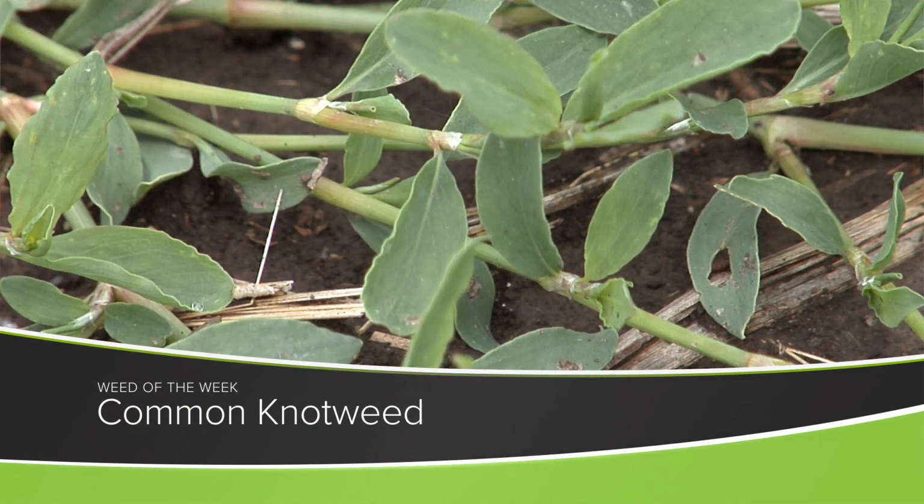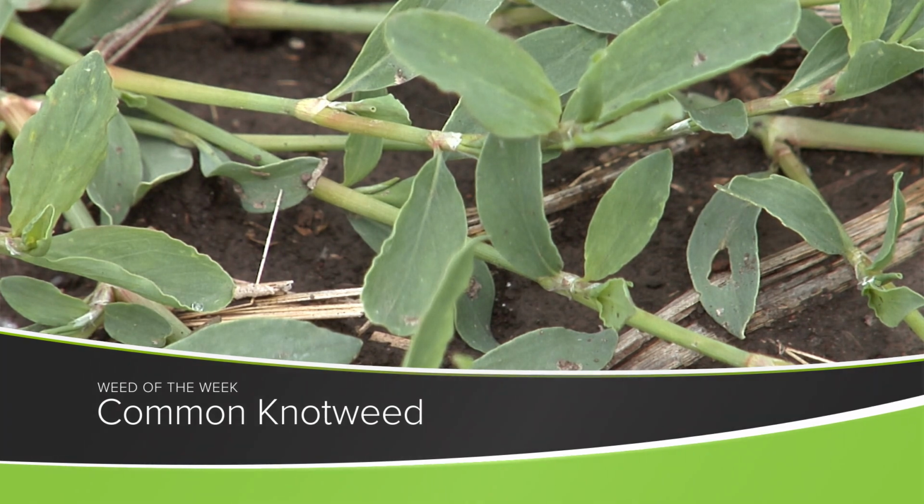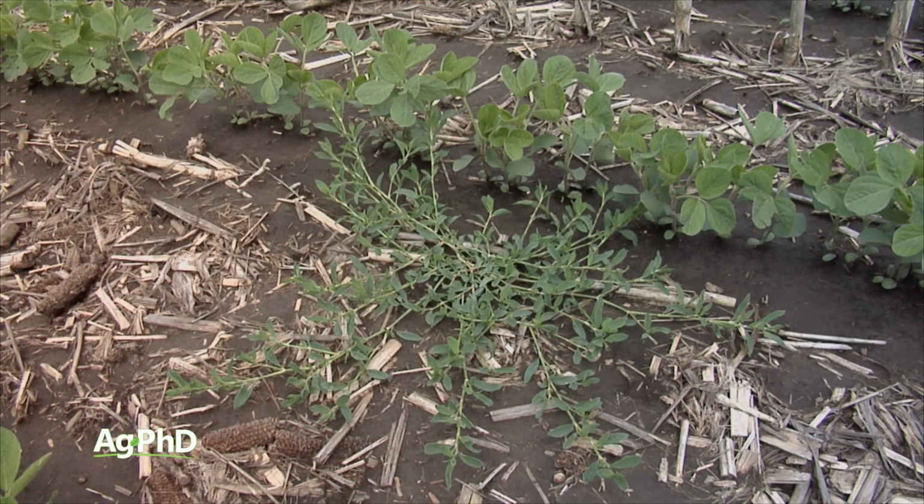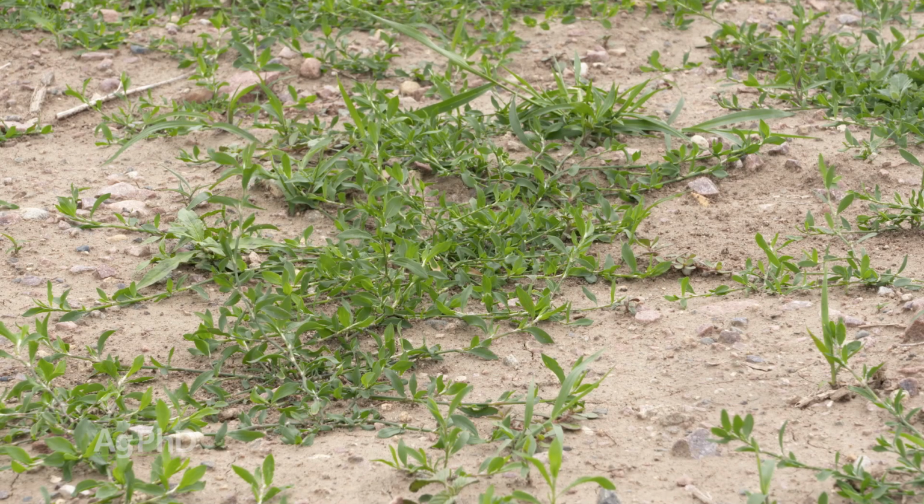Weed of the week is common knotweed. It's an annual weed, and we often see this one in compacted areas, in areas with poor crop canopy, along the edges of roads, especially along those grass paths at the edge of fields. We see common knotweed there. But it's easy to control, Brian, so there's no reason to let common knotweed take things over.